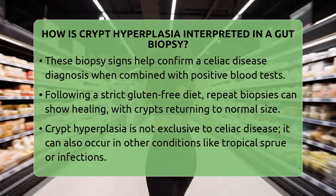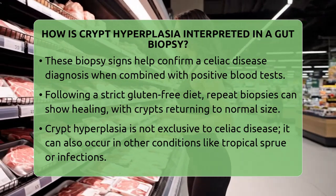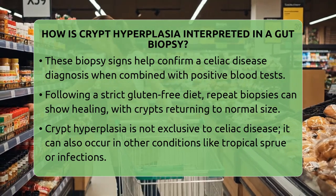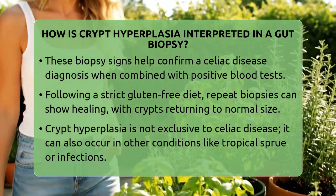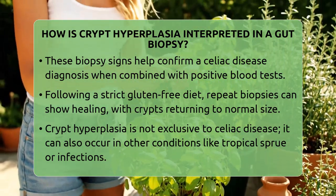When crypt hyperplasia is seen along with other features and positive blood tests for specific antibodies, it indicates gluten has caused damage to the small intestine. After starting a strict gluten-free diet, repeat biopsies can show healing. Usually within a year or more, the crypts return to normal size, and the villi regrow, showing the intestine is recovering.